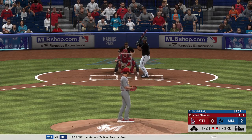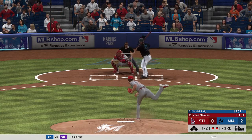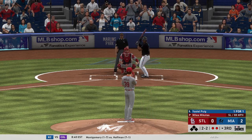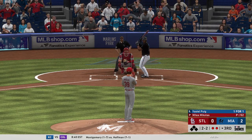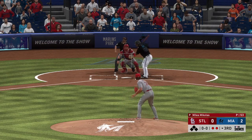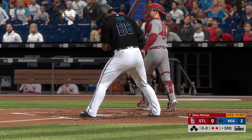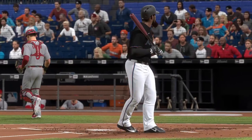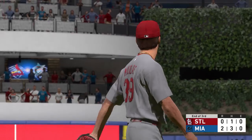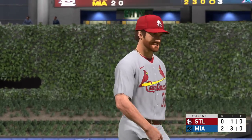The 1-2. Correct out. 2-2. Bases are empty here with 2 men out. And strike 3 called, as he says, "You got to be kidding me," with the side retired. Marlins down quietly as they're unable to add to their 2-0 lead.